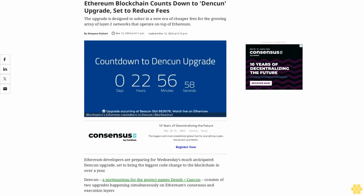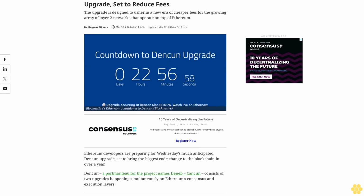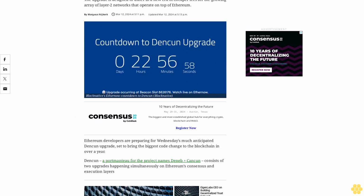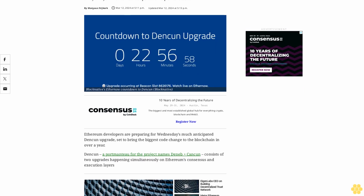Ethereum blockchain counts down to Dencun upgrade set to reduce fees. The upgrade is designed to usher in a new era of cheaper fees for the growing array of Layer 2 networks that operate on top of Ethereum.